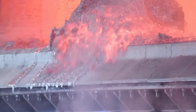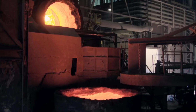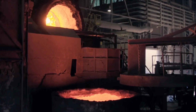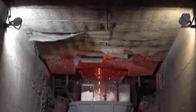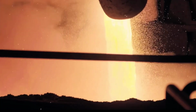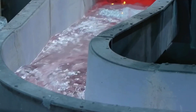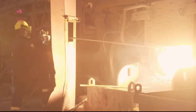Lime and flux are added to draw out impurities, forming a layer of slag on the surface, while oxygen lances burn away unwanted elements. Sensors and spectrographic analysis provide continuous monitoring, ensuring the alloy composition meets exact specifications. From a chaotic mass of old car parts, a glowing sea of pure molten steel now emerges, ready to be cast into new billets.